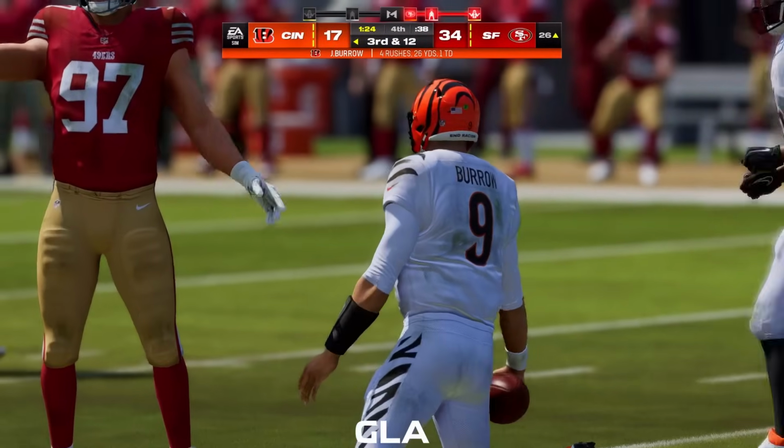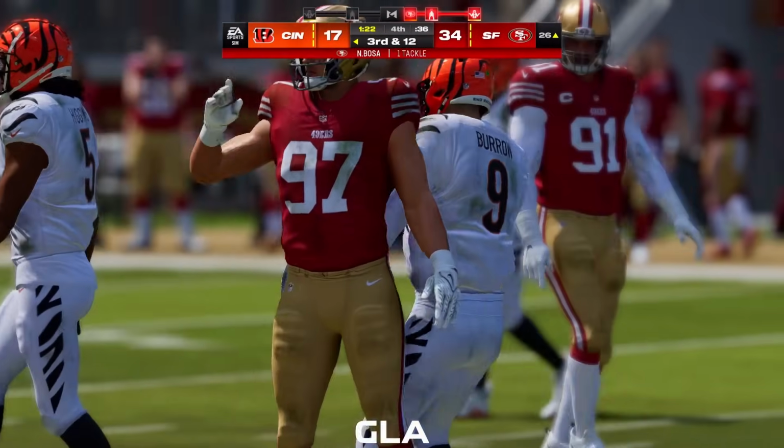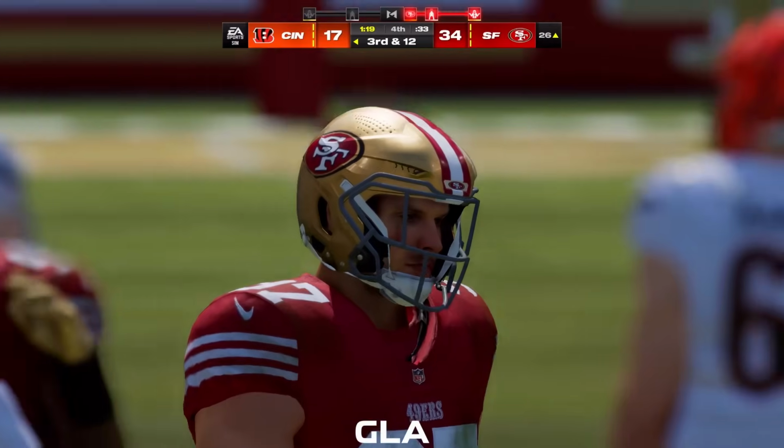Yeah, they use your boy over there, the 12th man. Sammy sideline, right? Sammy sideline. You know something? He tackles pretty well, too. He's tougher than an airport steak.